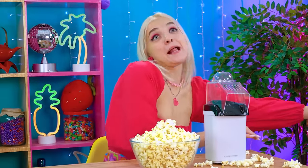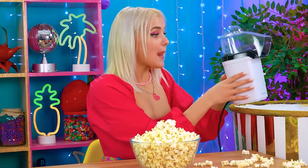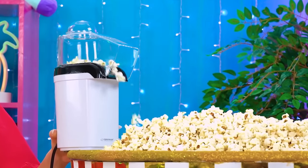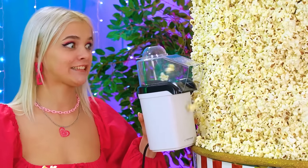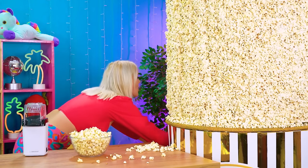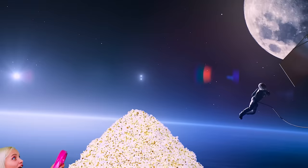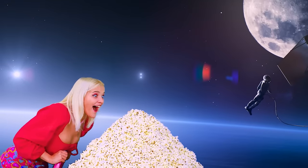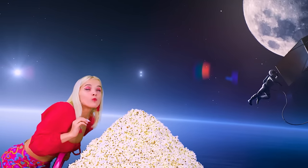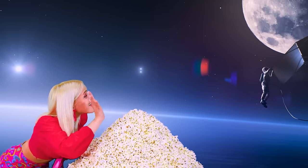I know! I can pour it into this gorgeous bucket! I doubt that will win! No! No! Oh, wow! This is huge! It goes up so high! Let's see how far it goes! Oh my gosh! It goes to space! And it's delicious, too! Hey there, astronaut!